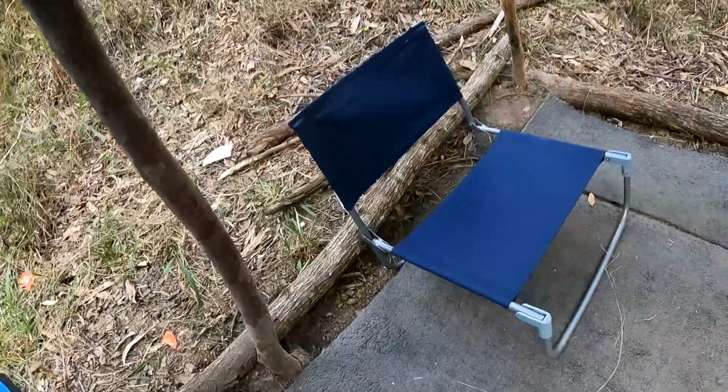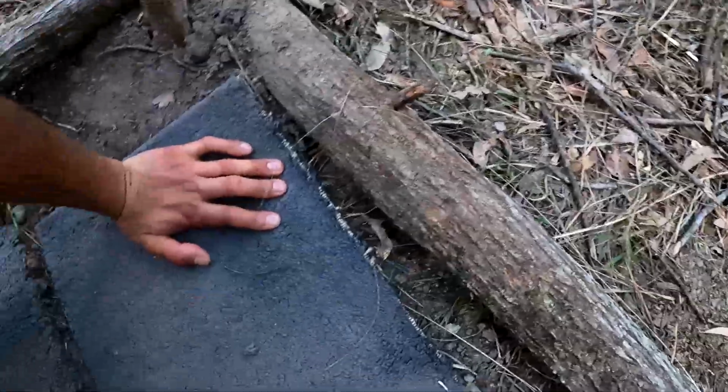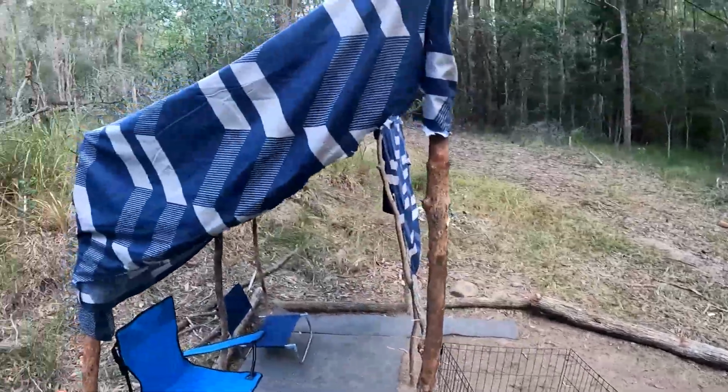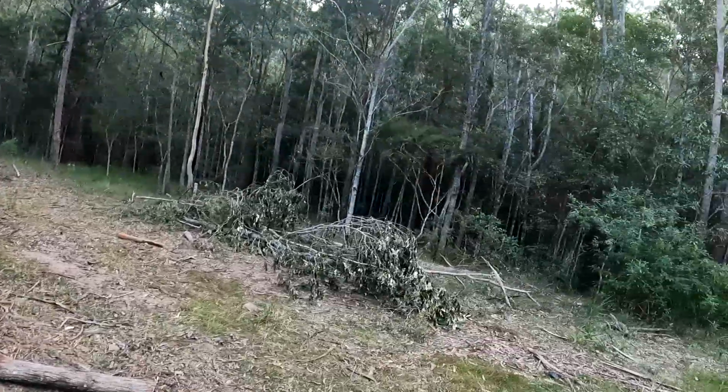Voila! This is what you have. Even got a nice one for if you've got kids. I guess this is a should I? No, that won't take my weight, but that's a small chair, old carpet. So yeah, left an old bottle there, but this is exactly what I was talking about. You find these things just dotted throughout these parklands. People are just coming down in here.